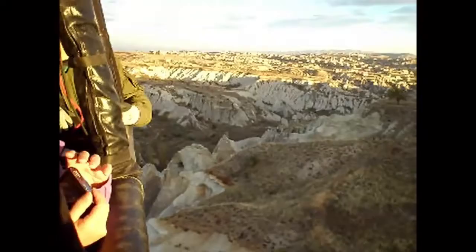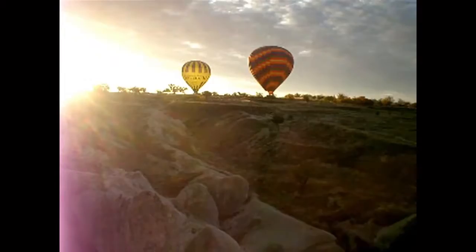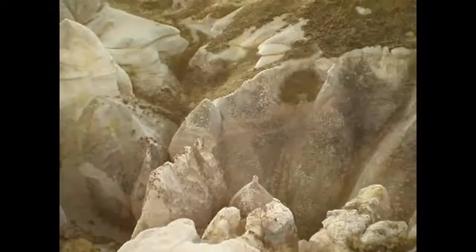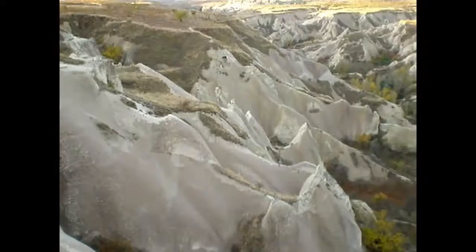And these are all the cliff and rock formations. Show you the sunset. Look at the lovely sunset here in Cappadocia. I mean sunrise, not sunset, sunrise, sorry. There are the other two balloons of this company. These are the rocks and cliff formations down below, which are very magnificent. What a lovely, lovely place.